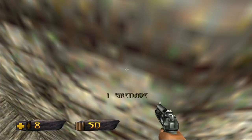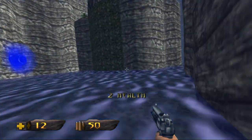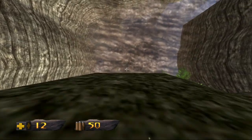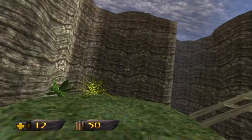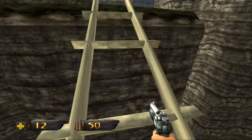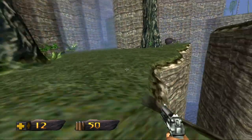Do it! No! Shiitake mushrooms. Oh, there's two portals. I really want to get to a save point. Alright. Get it! Got it. Good. I'm not going to try and jump over there because I don't believe I can actually do it correctly now.